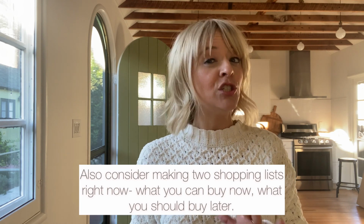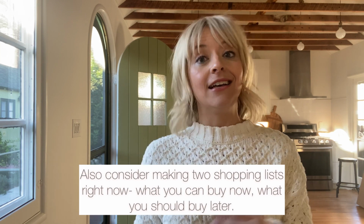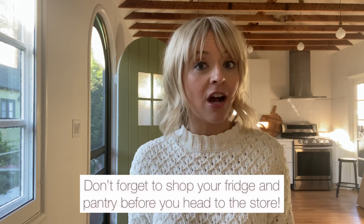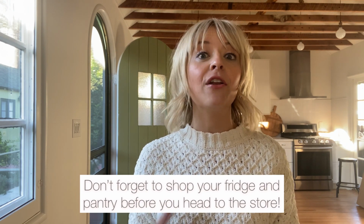This is the time I also like to make 2 shopping lists, a shopping list for now and a shopping list for later. I typically do 2 shops for my Thanksgiving meal. You want to buy everything you can as far enough in advance as possible, but then there's going to be some things that you need fresh in just a few days ahead, but make those 2 lists. Next, I am such a fan of shopping your fridge and your pantry before you go and actually do that first shop. Make sure you've got enough flour, baking soda, some of those staples so that you're not overbuying, but you definitely have it on hand.